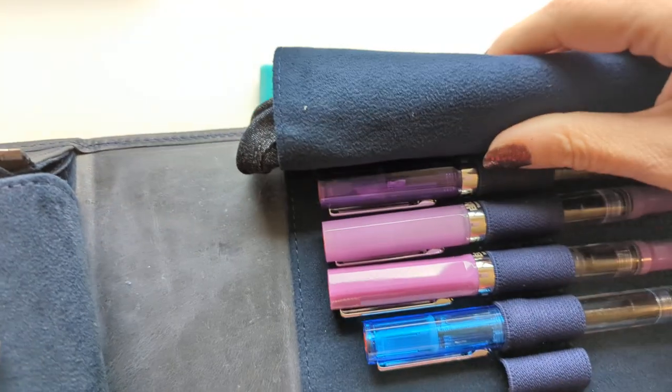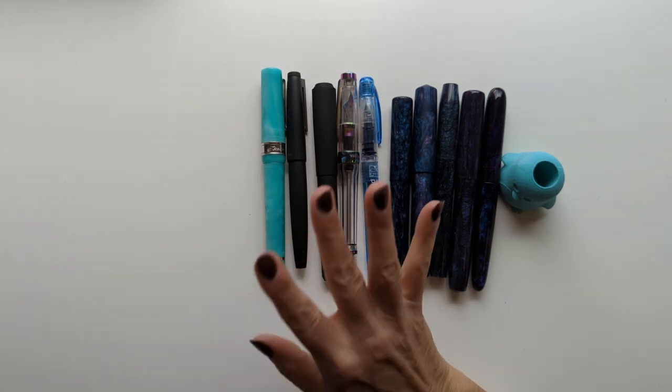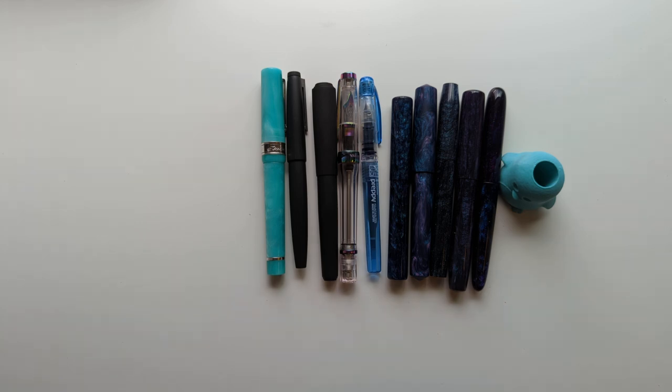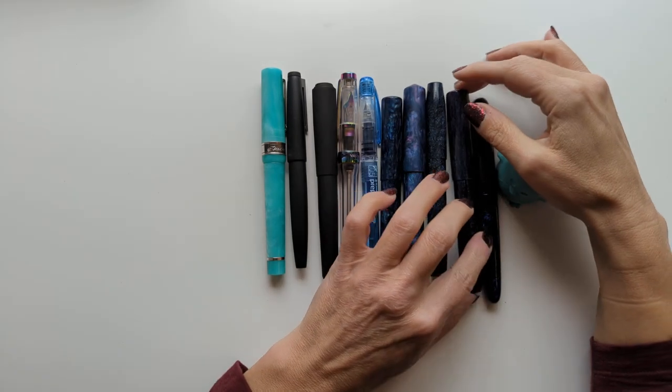So my honorable mention goes to the Twisbi Eco with a broad nib. Because those pens are so, so great for shimmer inks. So great. I will say the ones that I've been using as like, I'm a little worried this ink might ruin this pen is the Twisbi Go because it's a lower cost if it does get ruined. But they're just champs and they're so easy to clean. So that's my honorable mention.